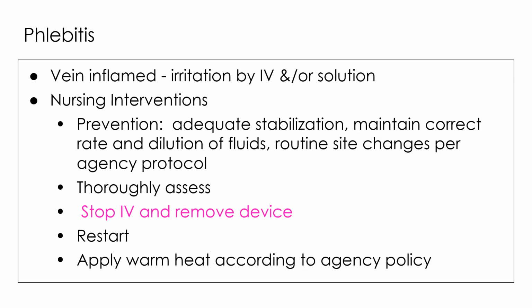Phlebitis. This is different from an infection. Please note that. This is when the vein becomes inflamed. It's due to irritation by the IV and/or the solution.